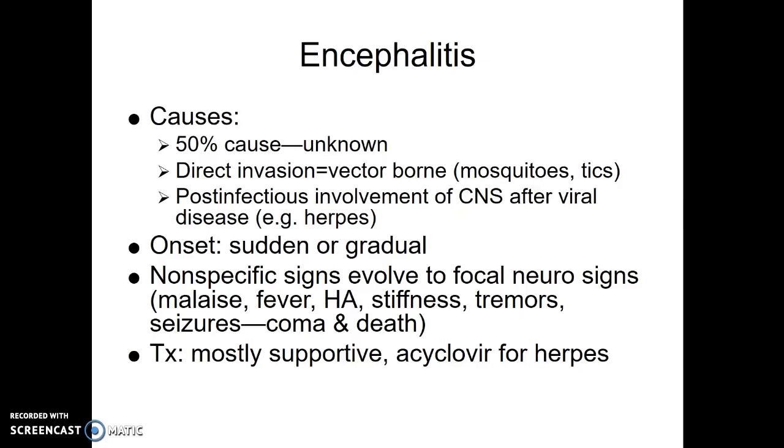Most of the time our treatment is just supportive. If we think it's something viral, they'll give acyclovir, particularly if they think it's a herpes thing. If they think it's maybe an autoimmune thing, we may give immunoglobulin. But this is a kind of difficult thing because we're not sure what causes it, so we're not sure how to treat it. Most of the time they do okay afterwards, but not always.